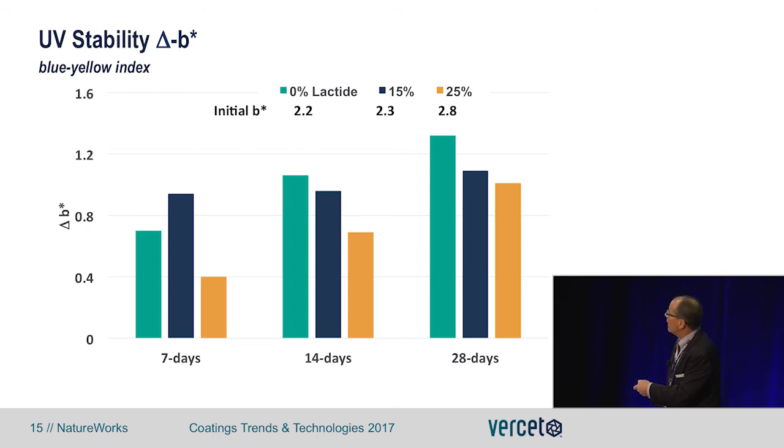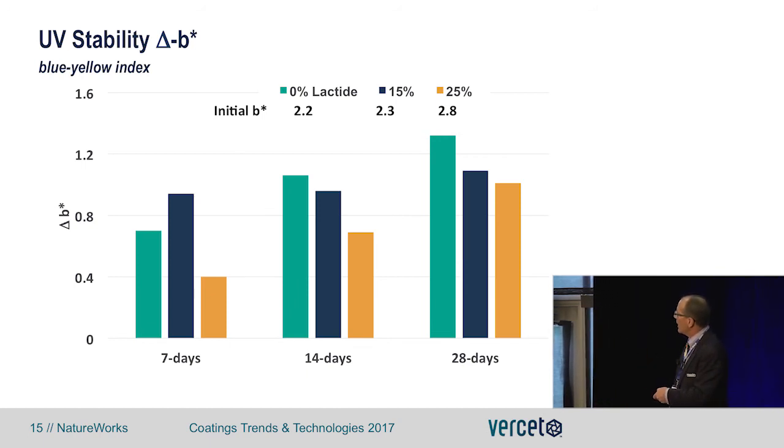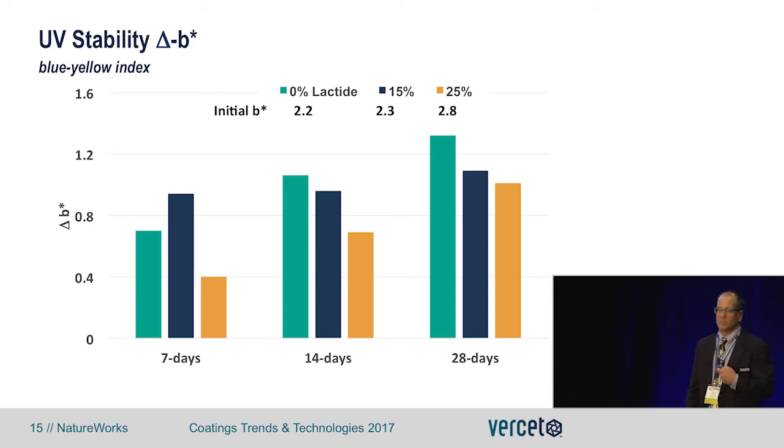Initial B values, control was a 2.2 that we measured, 2.3, so really not a difference at 15%. Maybe an indication of increased yellowing, 2.8, at the 25% loading. And here we now look at our delta B values. So what's the change from those initials as a function of time? What we are seeing is that the delta of the lactide systems after the 28 days are significantly lower than the delta of the control system, less yellowing. And this is really something that could be anticipated to some extent because we're removing aromatic from the matrix and putting in aliphatic.